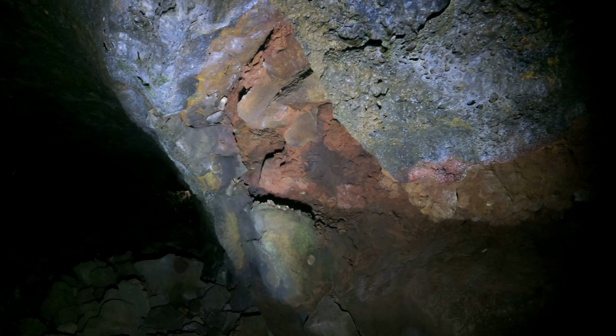Notice the ceiling is redder there. That's where the original lining of the cave broke down. The original lining of the cave is gray, and then beyond that, it's more red. Very interesting. A lot of lava tubes are like that. It's all one big lava flow. It's the same stuff. Crazy, huh?